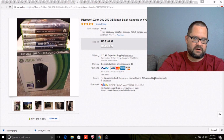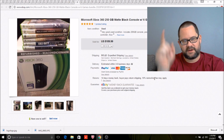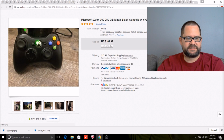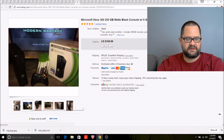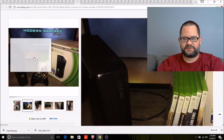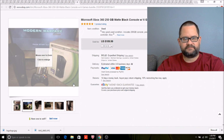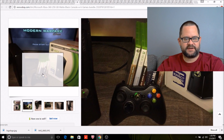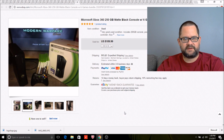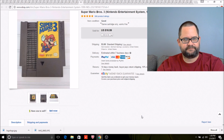And that guitar controller, this was another part of that right here. It was the Xbox 360, and I tested it. Oh, here we go. Yeah, you can see the TV has Modern Warfare 2 on it back there. Yeah, just threw some games in. Nice picture with the box and the system and all that. And yeah, sold it for $109 plus shipping. So I made up really well on that entire deal.